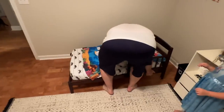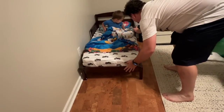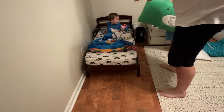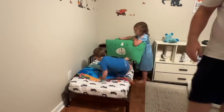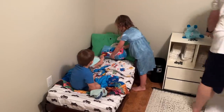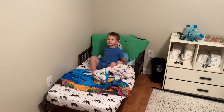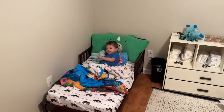This transition to the big boy bed was so smooth and exciting for him. I think it took around a week for us to have both beds in that room. Maybe 2 weeks the most. I'm sorry if I lose track of time. But when he started picking the big toddler bed to sleep in for like 4 nights in a row, we decided that it was the time to get rid of the baby bed finally.